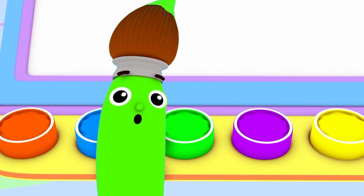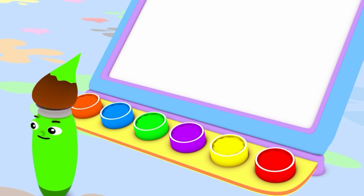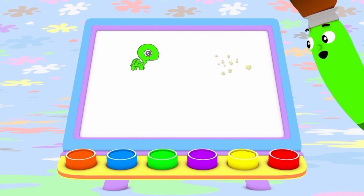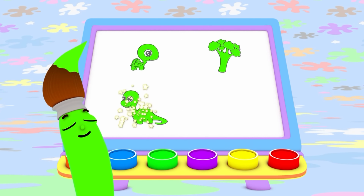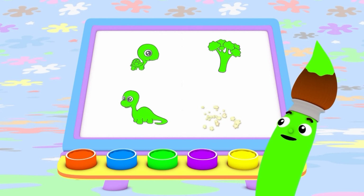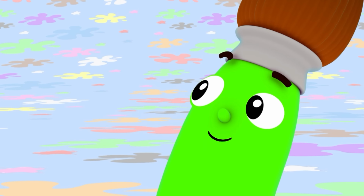Today I painted with green. I made a dancing green turtle. Yummy green broccoli. A big old green dinosaur. And a tasty green pear. I bet you can find something green to paint today too.